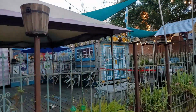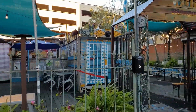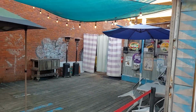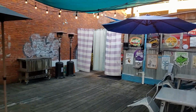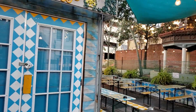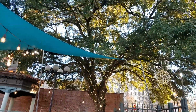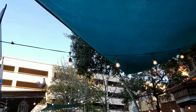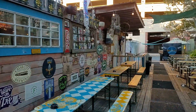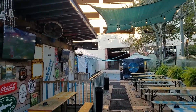And coming up here, this is Wurst Beer Garden. Very popular place. It's basically an outdoor bar. All of it's outdoors. Let's go take a look real quick. It's a crowd favorite for sure. Always popular. They have live music in the back and trivia nights and stuff like that. Very unique place and a very good time. Highly recommend it if you want to be outside in beautiful weather like today.